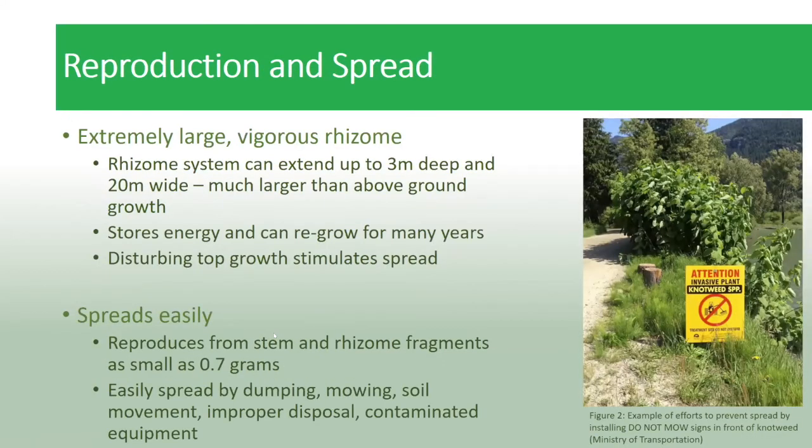So generally for knotweeds, the reproduction and spread is mainly by vegetative fragmentation. It has this vigorous, large rhizome structure that can extend up to 3 meters deep and 20 meters wide underneath the ground. So it's way bigger than what you see above ground, and that can be pretty significant, as you probably have seen. That rhizome structure can store energy and actually regrow for many years, even if somehow you manage to not let the top growth show up. It'll just pop right back up if you stop actively managing it, at least in a manual sense.